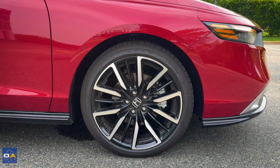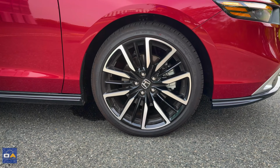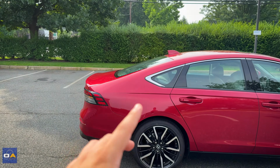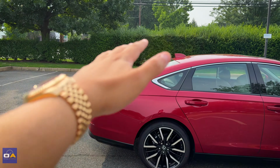And then down here, we have a 19-inch two-tone wheel. This is exclusive to the Touring. This is riding on Michelin Radial X all-season tires, and the size is 235/40. And if we look back here more towards the rear, you can see this looks a lot more like a traditional sedan than the outgoing Accord. It is still slightly like a fastback roofline.